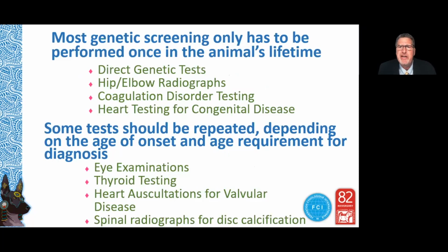Most genetic screening only has to be performed once in the animal's lifetime. Direct genetic tests can be run at any time, even as puppies, before sales. So if you've bred a carrier to a normal for a disease that occurs in your breed with a valid genetic test, then you can identify carriers that can go into pet homes and be absolutely normal their entire lives if it's a recessive disease, or normal individuals that you may want to select for quality and place into breeding homes.